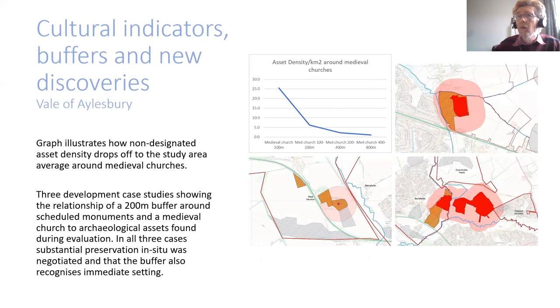So there's an example. Medieval churches show a very strong correlation in this area, and that correlation runs out to about 400 meters. But beyond that, you go back to the background level of probability. And just a few examples of these buffers around scheduled monuments and churches, and showing how they relate to archaeology that's been found in investigations. So again, you may feel not that surprising, but nevertheless, it's nice to see it in the numbers, and interesting that other things you might think would be successful were not so successful.